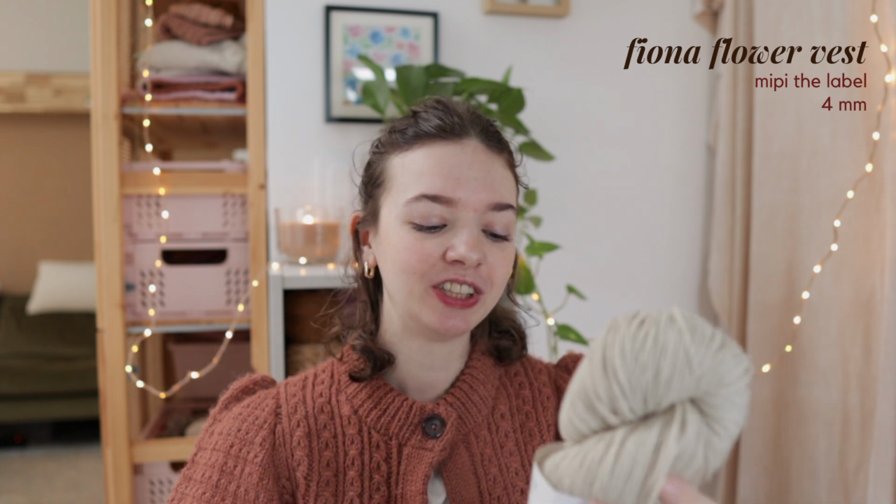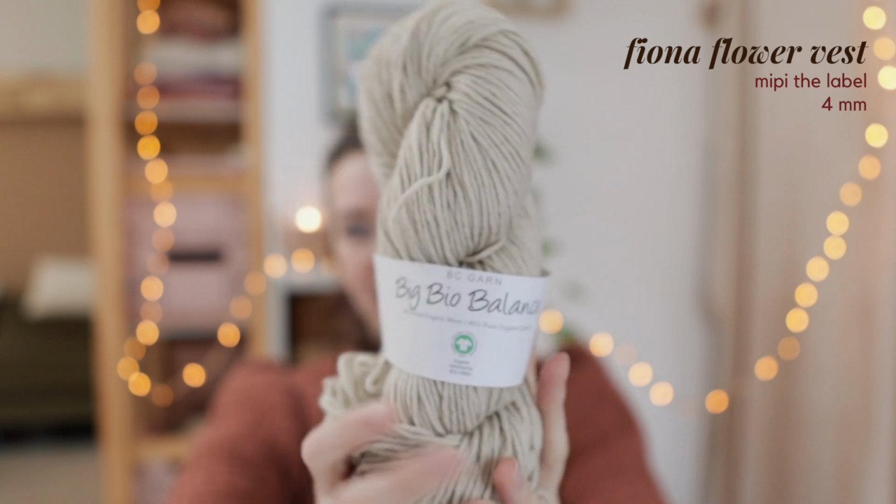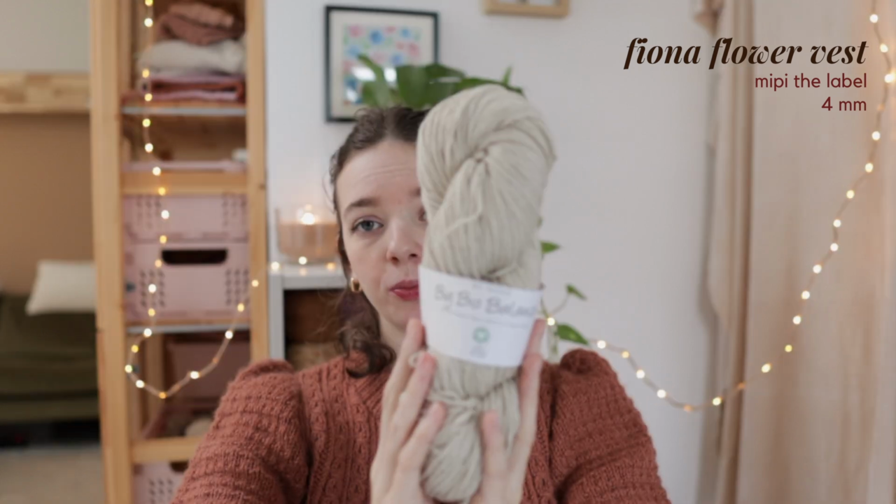I'm knitting this in Bio Balance by BC Garn, which is 55% pure organic wool and 45% pure organic cotton. And it looks like this. So it comes on hanks, which is really nice. It's quite affordable yarn. I only got 2 of these because it has quite a lot of yardage, 280 meters. Not sure if I'm going to be able to finish it with only 2 of them. Might have to buy another one.